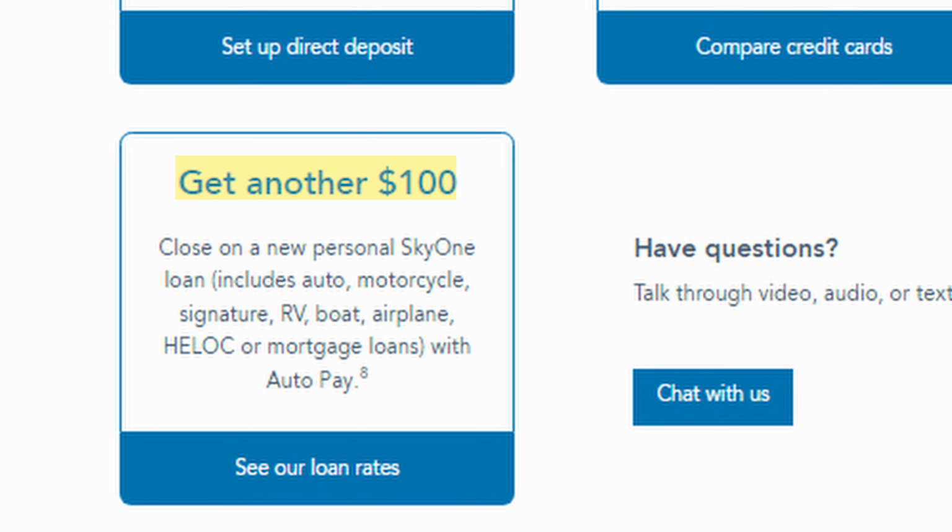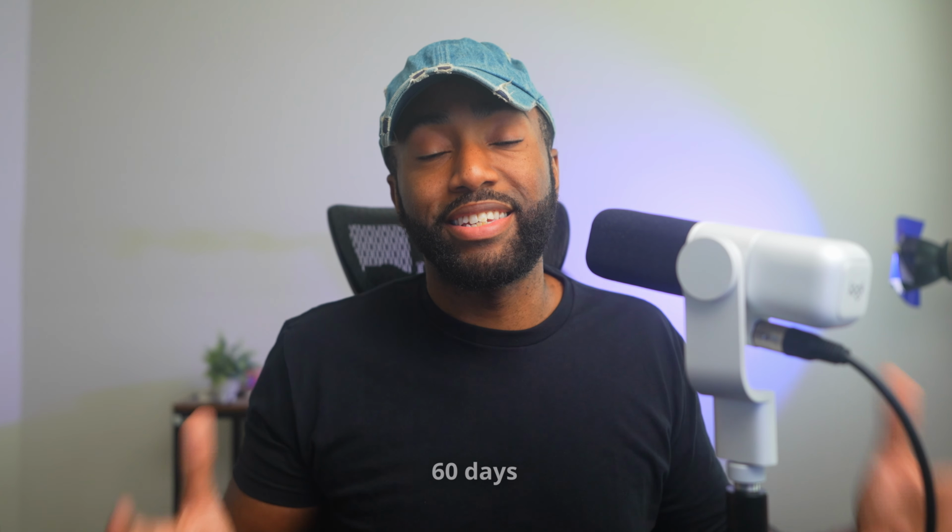And next is the $100 loan bonus. This is where you take out a loan from SkyOne and you set up automatic payments from your SkyOne savings or Advantage checking account within 60 days of closing the loan. And that includes a SkyOne personal loan, a motorcycle loan, a signature credit building loan, a HELOC for your home, or even a mortgage. Now, I would always advise to never use a product or take out a loan that you really don't need just for getting a bonus. But if you naturally could use this and you could get value from it, then go ahead and get the loan and take advantage of that bonus.